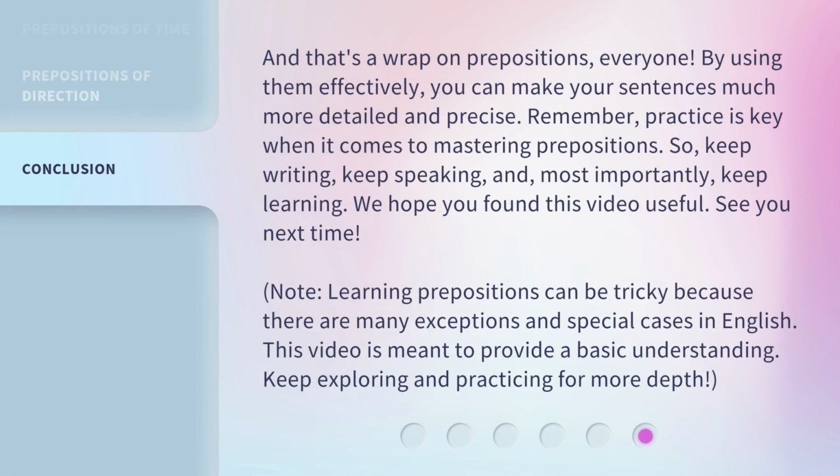And that's a wrap on prepositions, everyone. By using them effectively, you can make your sentences much more detailed and precise. Remember, practice is key when it comes to mastering prepositions. So, keep writing, keep speaking, and, most importantly, keep learning.